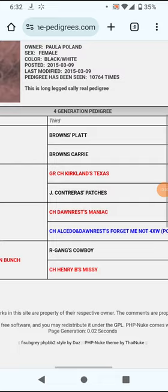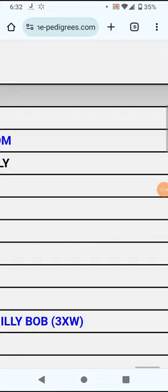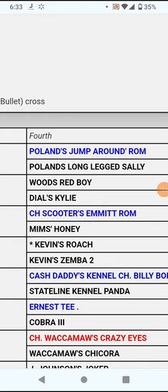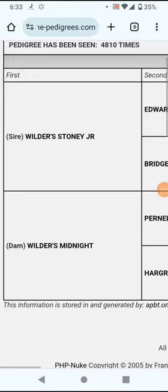We got, like I said in the previous video, we got Alcedo and Don Rest and top and bottom. So we got Woods Red Boy. We talked about him with my guy I purchased the dog with, but we're going to just go through this again. We got Stoney Jr.